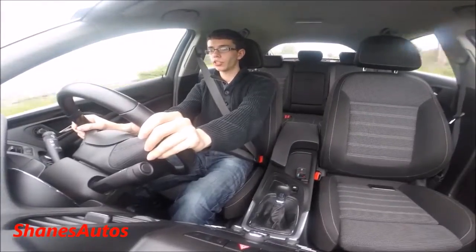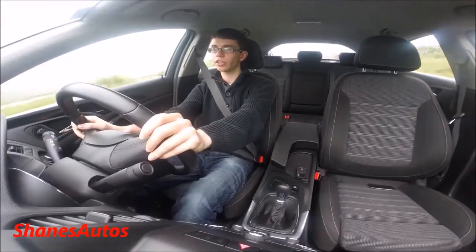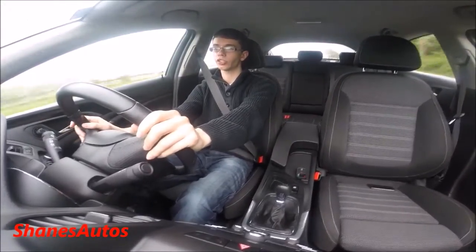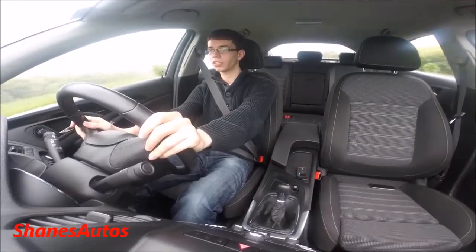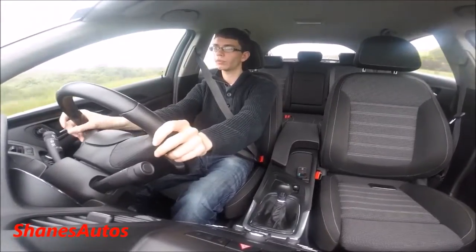First off, a little bit of history on this car. The Insignia came out in 2009, replacing the Vectra. It's sold as an Opel Insignia in the Republic of Ireland and most of Europe, and only sold as the Vauxhall Insignia in the UK. And this car has also made its way over to the United States, Asia, and Canada, and it's been sold in all those countries as the Buick Regal.